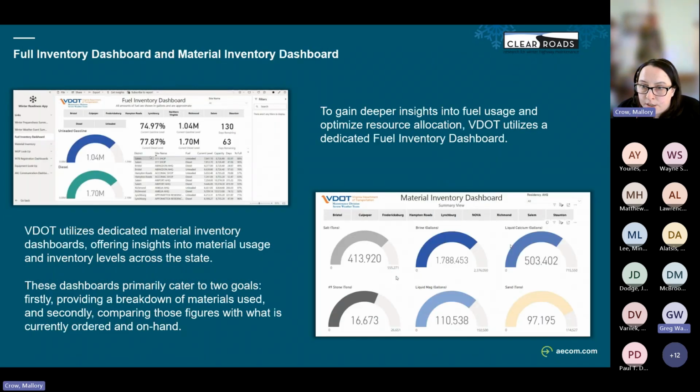And since they're managing, so they have their fuel inventory dashboard and their material inventory dashboard. So for their fuel one, this is really that fuel usage and optimizing resource allocation. And then for their material inventory, it's similar, but utilizing specifically for material usage across the state. And these dashboards primarily cater to two goals. First, providing a breakdown of material usage, and second, comparing those figures to what is currently ordered and on hand. So they can make sure they can get more resources or more material if needed.